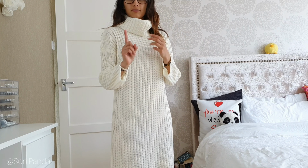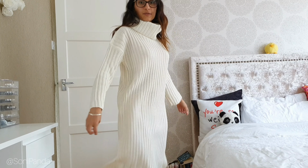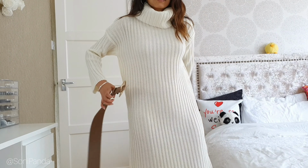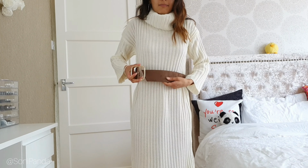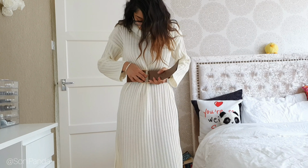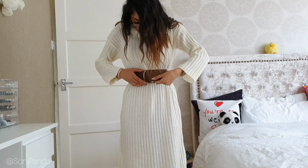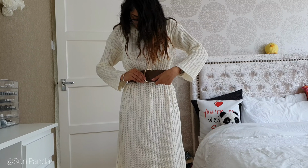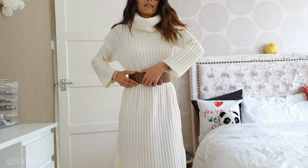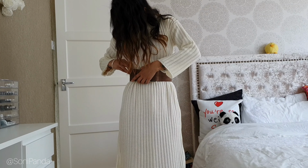So what I wanted to do is transform this piece, this kind of baggy-ish piece that does nothing for me, into something that looks a little better. Now I'm using a brown belt just to make it a little bit more casual, but you can obviously use black, or any other colour that you prefer, but I just like to do browns and tans and stuff because it looks so much better. Oh my god, I'm now breaking my belt.